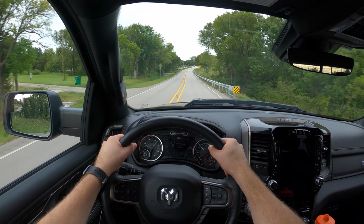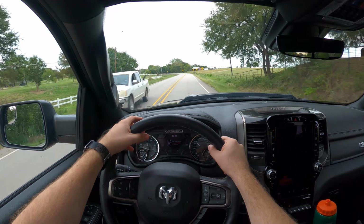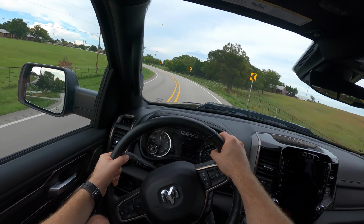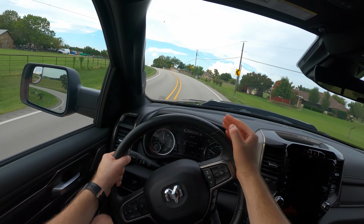And what I've found with this 8-speed automatic is that generally this seems to be a smoother shifting transmission than the 8-speed with that 5.7. And I've heard good things about that, but it was not my favorite, maybe not the smoothest. But with this powertrain, you get the torque very early with that diesel.